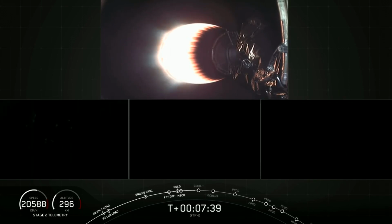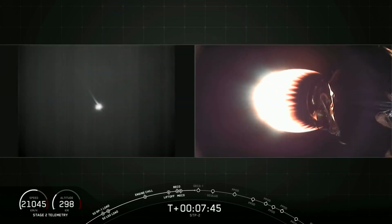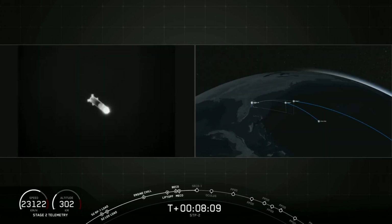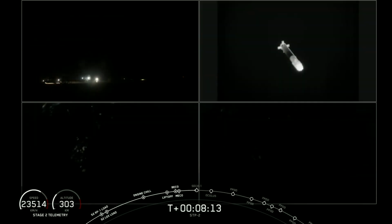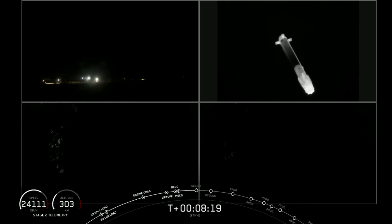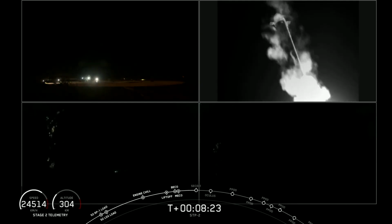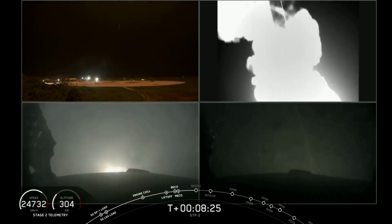Note that second engine cutoff and the center core will be landing almost at the same time. So we're going to have a few events in succession at about T plus 8 minutes and 21 seconds. About 10 seconds away. Side booster landing burn startup. We've heard the call out for side booster landing burn startup, and there you see it on your screen.